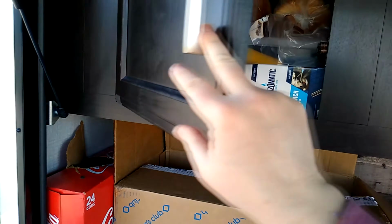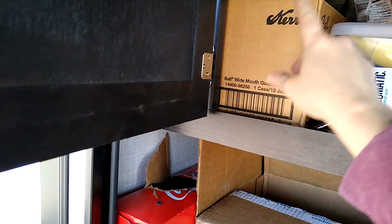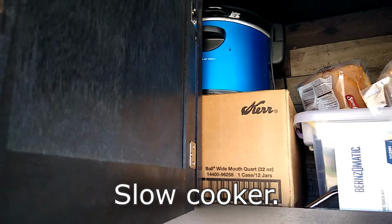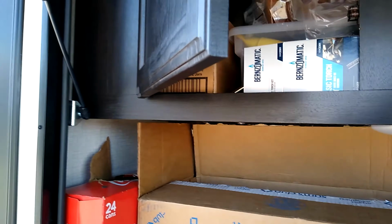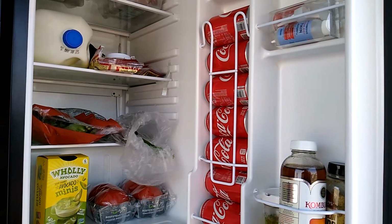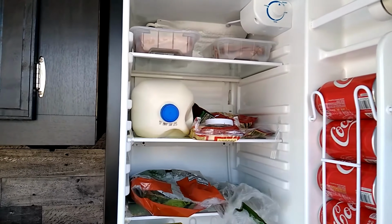And our bread is up here, and we've got all of our extra fuel, and this is some ball jars, canning, or slow cooker. Yeah. So we have our crackers and extra butane and stuff up there, and paper towels, and we just have our food snacks in here. Coke to keep awake, and just sandwichy things and stuff. Jordan's milk and all that.